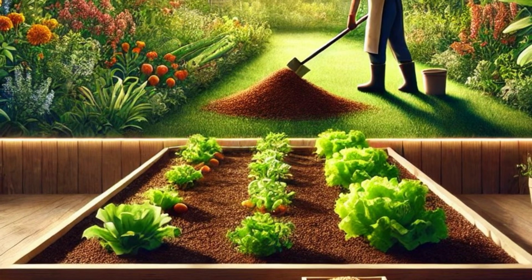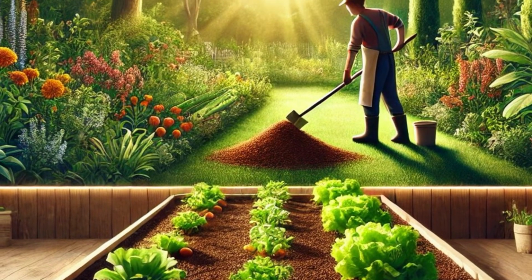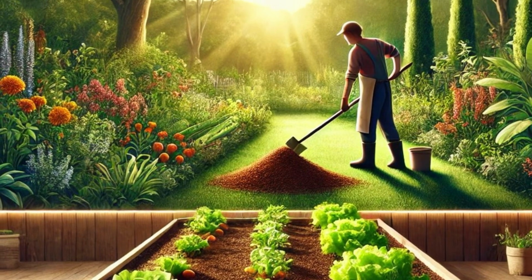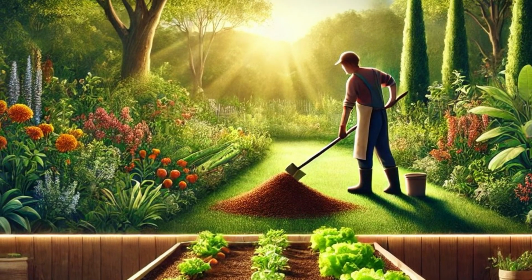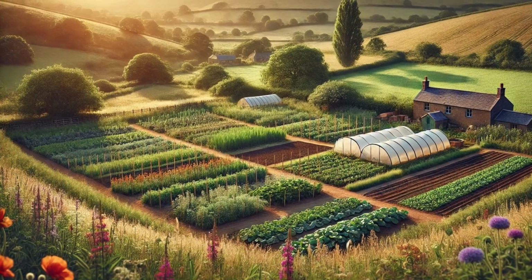You know, it's all about understanding that our gardens, even the small ones, are part of something much bigger. And by letting things get a little messy and working with nature, we can create spaces that are full of life, beautiful, and good for the planet.